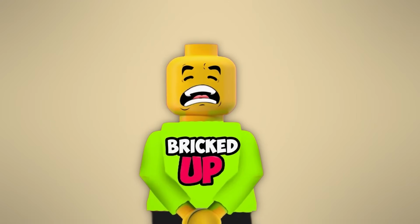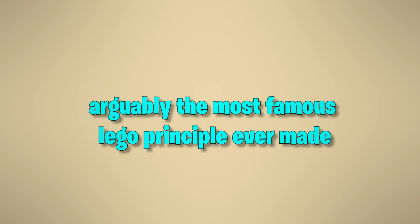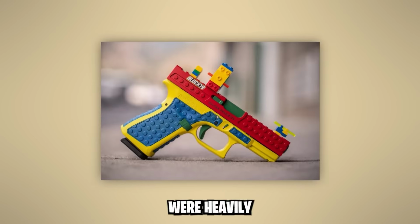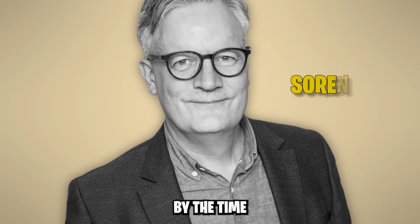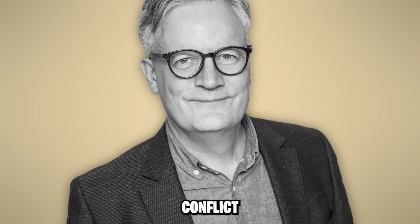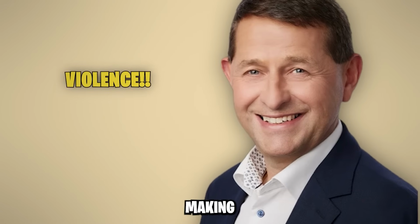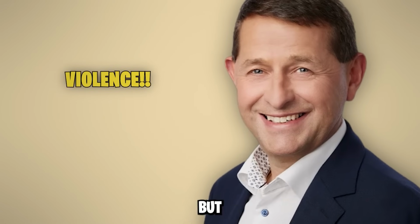Also at this time, LEGO introduced a huge design philosophy that is arguably the most famous LEGO principle ever made. Toy guns were heavily debated in the LEGO Concept Lab. Soren Holm, the leader of this lab, said that by the time they released LEGO Star Wars, the company was far less afraid of showing conflict. However, Mr. Larson, the North American executive of LEGO, suggested making violence not explicit, but humoristic.